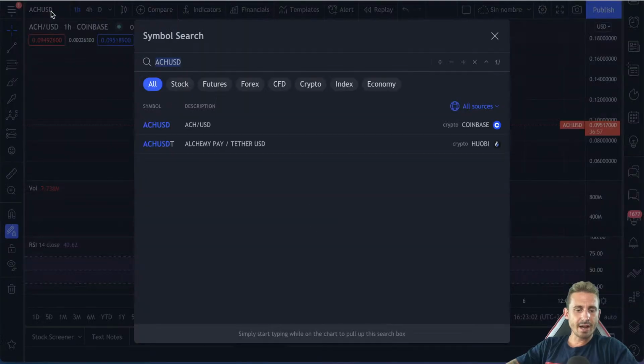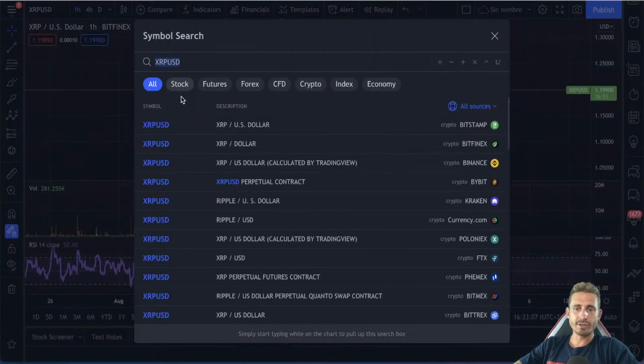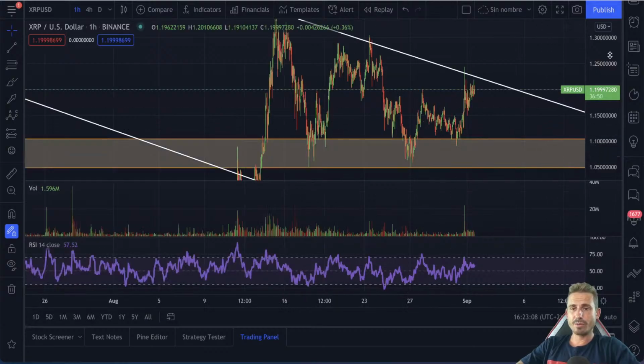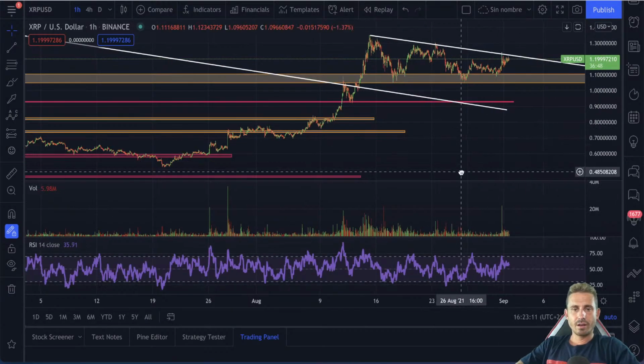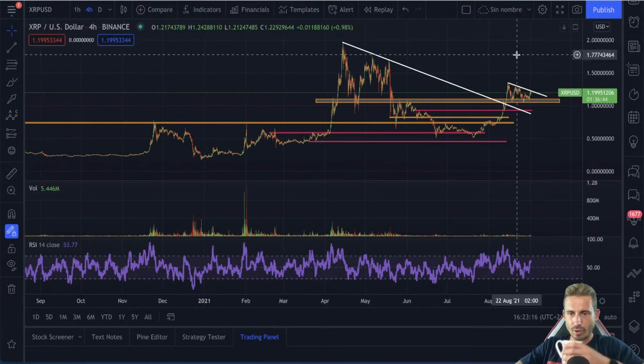Right, XRP, please. Long time since we've taken a look at XRP. Let's take a look at XRP. I'll be taking a look at XRP more often because there is a huge community on XRP. Right, 4-hourly chart for XRP.